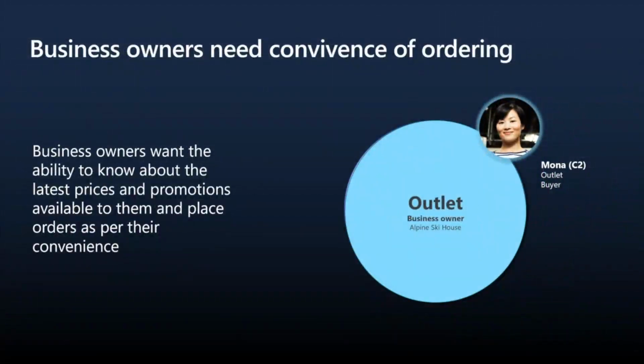Finally, the third entity involved here is the outlet. And they want easy ordering. They want the capability to quickly order so that they don't run out of stock. And again, if the distributors or the manufacturers don't provide this ability, they are dependent on either physically calling the sales representative or waiting for the sales representative to come to their shops and take orders.